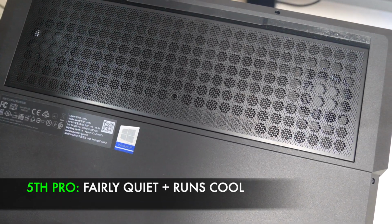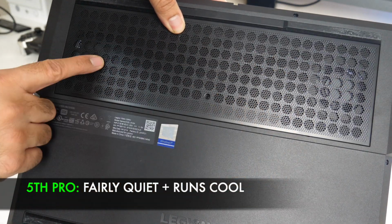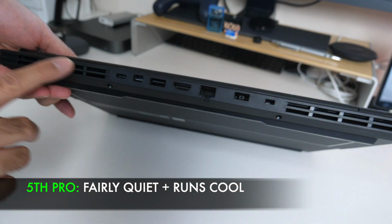So excellent heat management. And as you can see, you have this massive ventilation at the bottom. You can actually see both of the fans and you've got this mesh grille. And if that's not enough, you've got vents at the back as well.